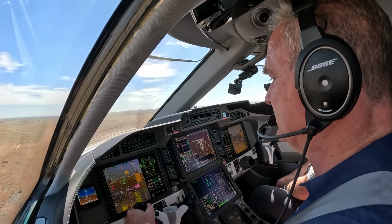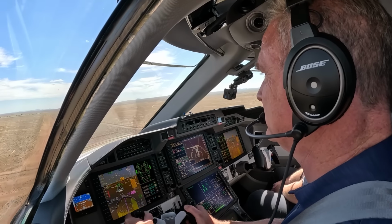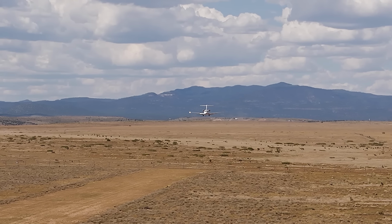But I would have to totally pinch myself every now and then and realize, like, yeah, this is familiar, but we're doing this in a jet. And I have never done this in a jet before. And so coming in, I was trying not to be a distraction, but I was grinning and smiling inside thinking, like, this is so cool.